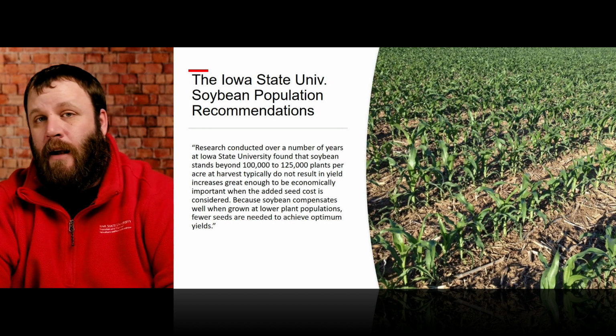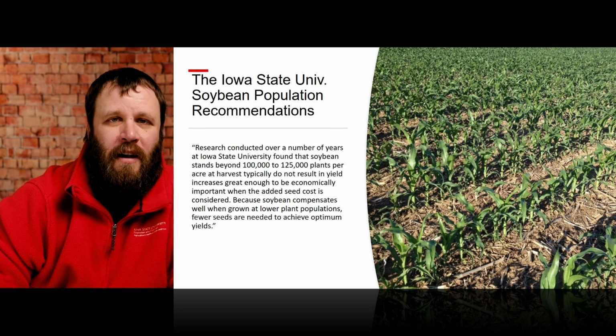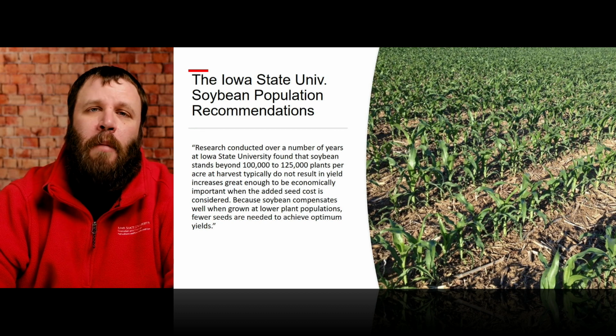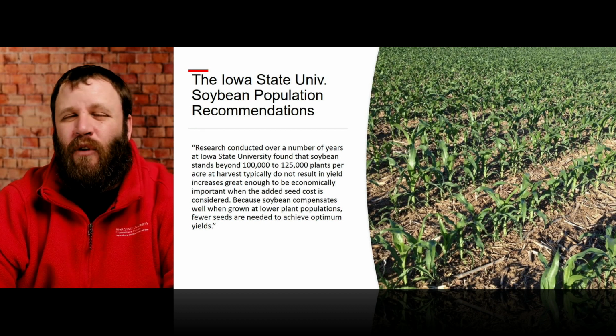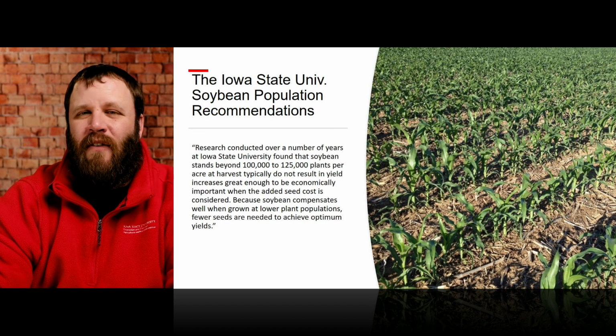Now, if you plant 180,000 to get to that number, or if you plant below that number and can still come up, you're still looking pretty good. But what we're going to look at here is our population trials for corn and for soybeans, and determine what we are looking at across the state of Iowa.